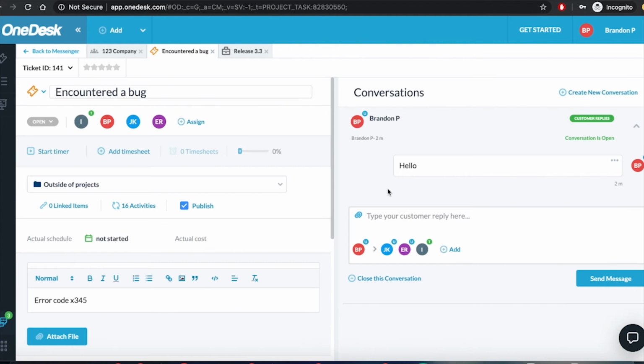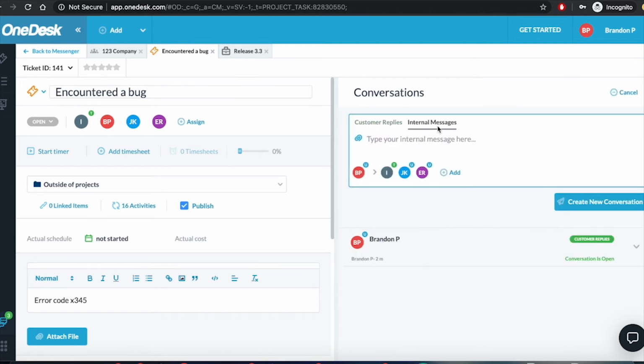Your support team can now reply on this existing thread of replies to communicate with the customer, or they can opt to create a conversation internally to communicate with other members from your team. This conversation will be hidden from customers as it is defined by internal messages. This is useful for when a developer could be encountering an issue and trying to resolve this ticket and needs further assistance from their team members. They can also tag someone or refer to a separate item in their message.